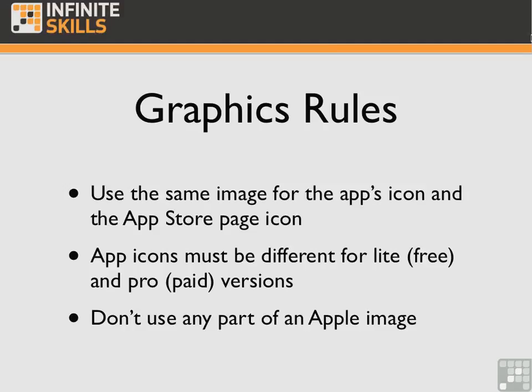Use one icon image for the free app and its App Store page. Use another icon for the paid app and its App Store page. If you use the same icon image for both the free and the paid app, both apps go straight to the rejection bin. The third rule should be obvious, but don't use any part of an Apple image, and certainly none of the company's trademark images or names.